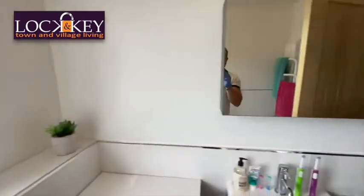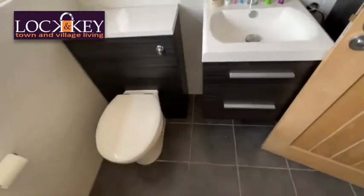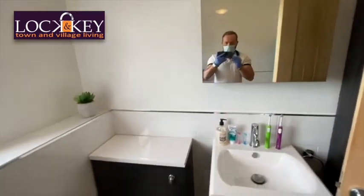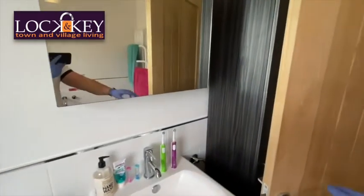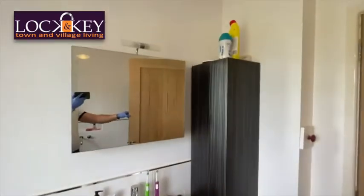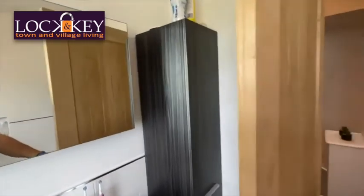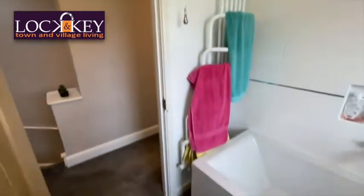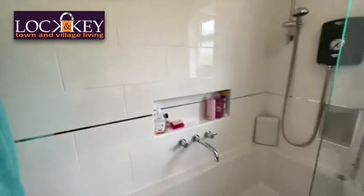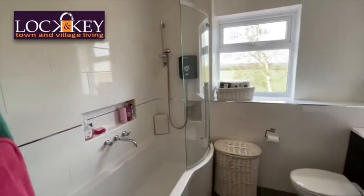Bring the camera around. There you can see your vanity unit under that. Wash and basin. There's another little freestanding unit there. Really, really attractive ladder style towel rail, you can see the towels on them. It's quite useful to have the towels there just to show that. And coming back out.